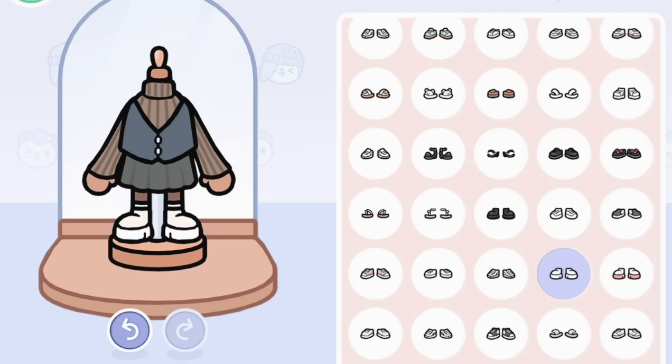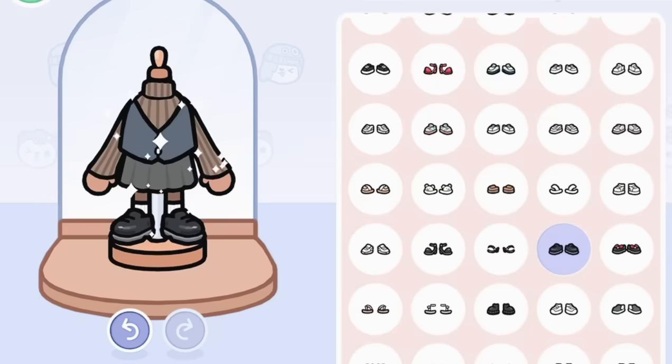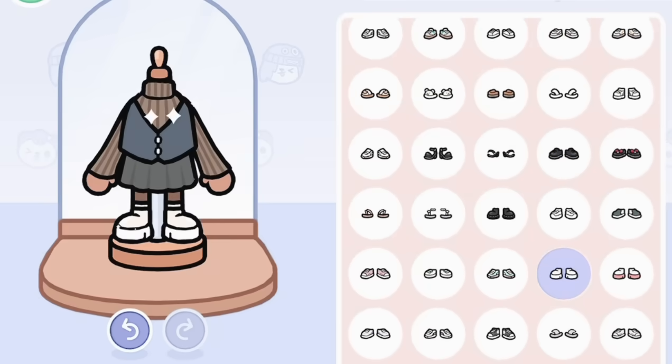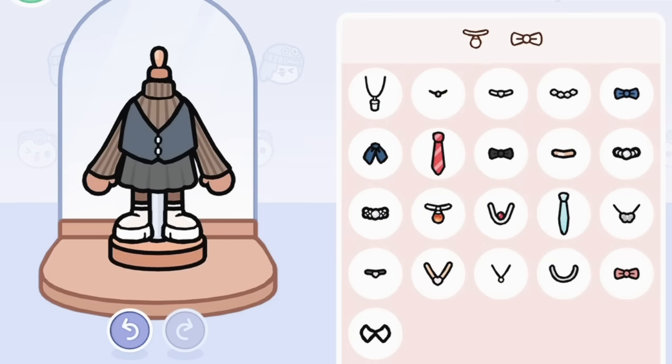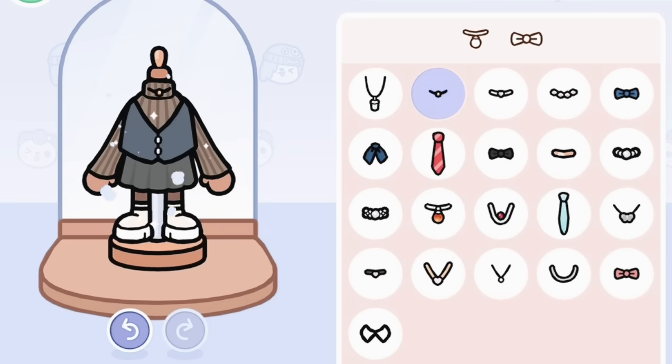Does that look pretty good? I did want to add Doc Martens, but I don't know. Let's just add this for now. You can also add jewellery. Wait, that's really cute. Kind of like this one, but I don't know. Ooh, the butterfly one's really cute. I think I might add this one.